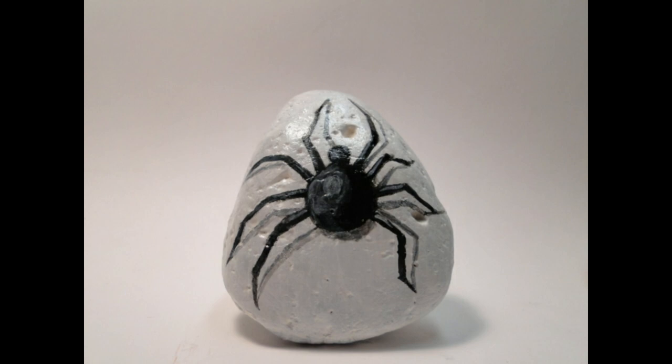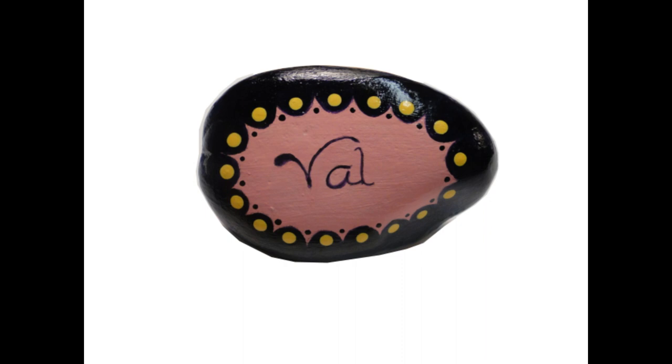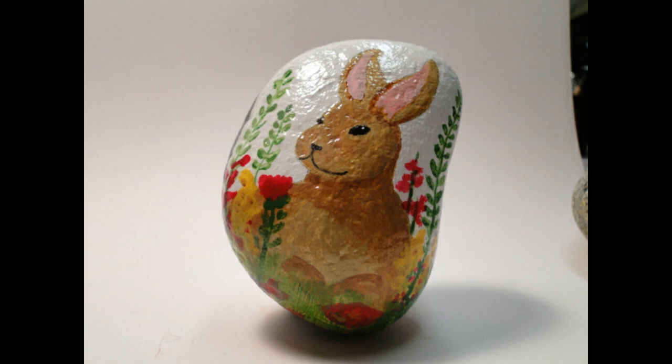People have been painting rocks for many years, but recently there has been a resurgence due to an effort called Kindness Rocks. The idea is to place your painted rocks in semi-conspicuous locations for other people to find and hopefully put a smile on their face.